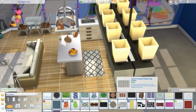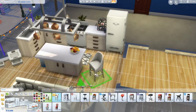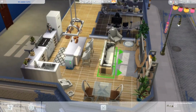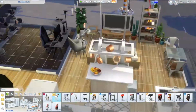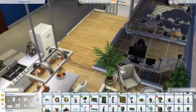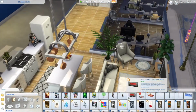I really wish we had a bit more rug selections too. I don't know if it's just me being very picky, but a lot of the rugs I'm just like, ugh, why? I just want more plain rugs, kind of like that furry one that I use a lot, and kind of like the one that I have in the kitchen right now. All the other stuff, I'm just not fond of the pattern or the colors. I just want something plain.